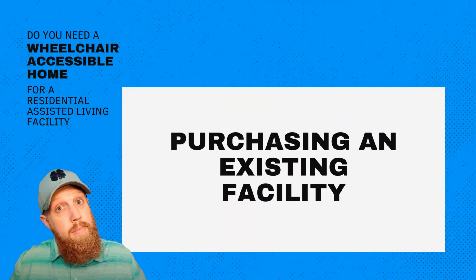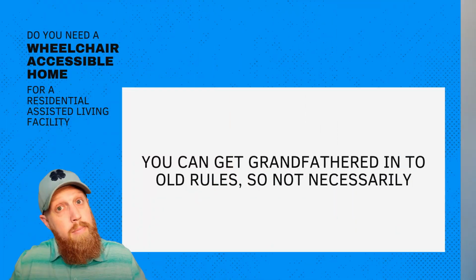So once you've gathered that information, you know what wheelchair accessibility is, I want to talk to you a little bit about 2 options that you have at its core, 2 options to getting started with your assisted living business. Now, the first one is buying an existing facility. When you buy an existing facility, you get grandfathered into old rules.